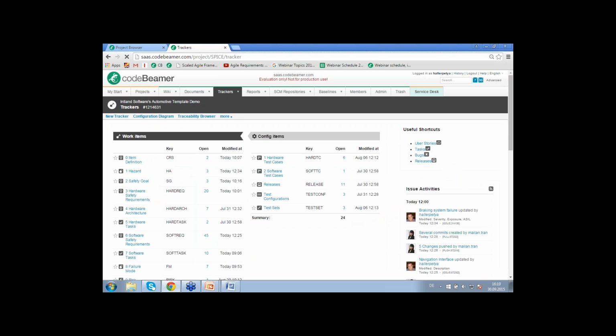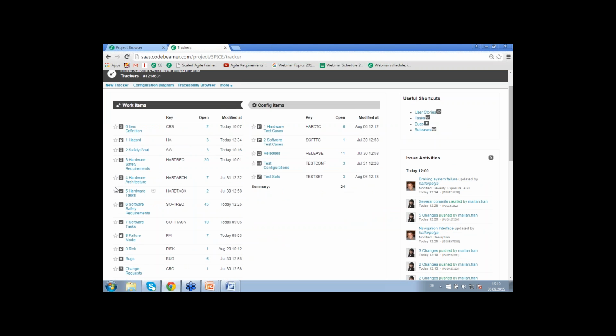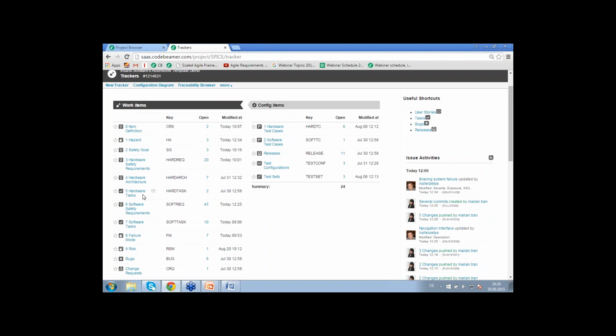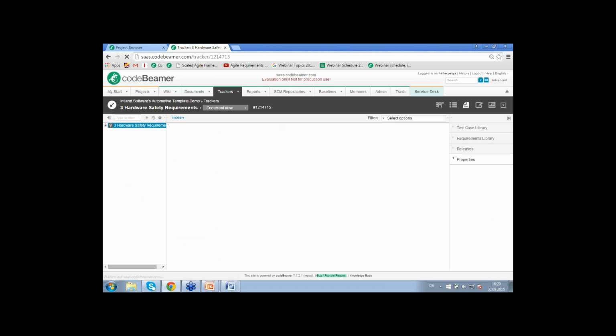First, I'm just going to the trackers, because codeBeamer also comes with pre-configured trackers for hazard, risk, and failure modes, and also safety goals to support the ISO 26262 compliance. As you can see, starting from the item definition, we can walk through the life cycle as the hazards, safety goal, and also we have the hardware safety requirements architecture, such as the software safety requirements and also the functional safety requirements. And I just would like to show you how easy it is to import.